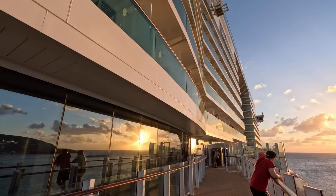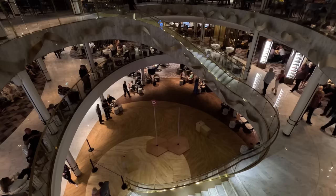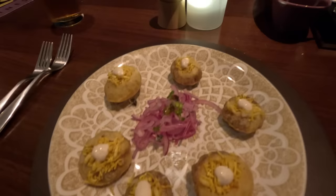I'm going to Sindhu Speciality Restaurant. Went there the other night, but we're going to go again because it's my birthday. Quick update from the bridge. We're back in Sindhu, second time on the cruise. It's my birthday dinner, little treat from wifey. One of the little treats I'm going to get from wifey for my birthday. Starters.